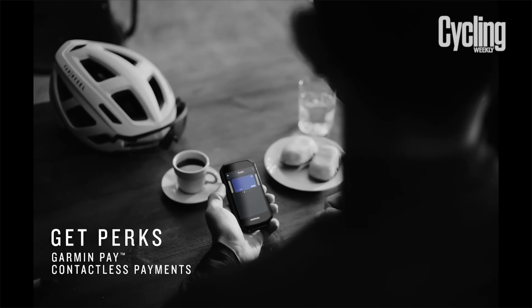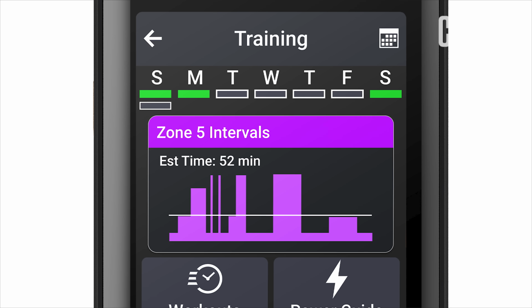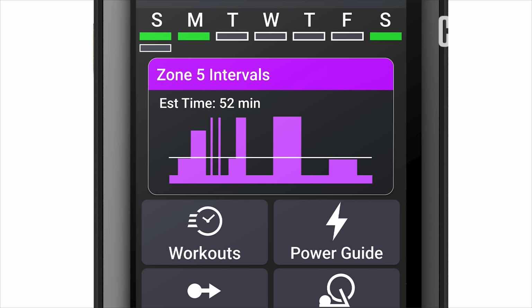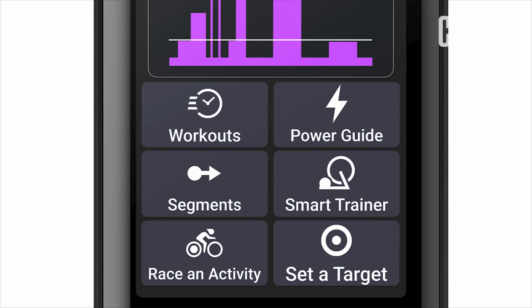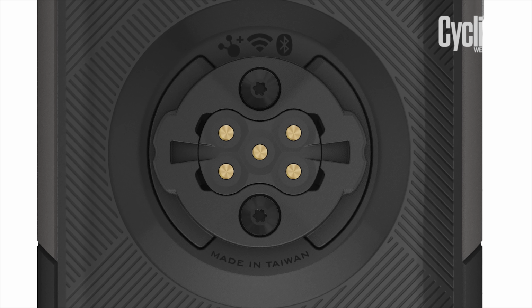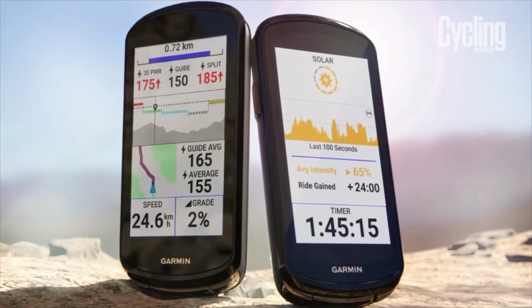The Edge 1050 has received some design tweaks as the new unit has an angled casing and tougher all-metal buttons. There's also some interesting new features such as contactless payment support, as well as building on Garmin's reputation for its computer's strong fitness and training tools. There is also a replaceable quarter-turn mount as well as a 3.5-inch liquid crystal display.